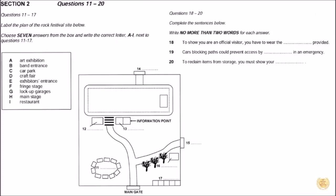Before you hear the rest of the talk, you have some time to look at questions 18 to 20 on page 4. Now listen and answer questions 18 to 20.